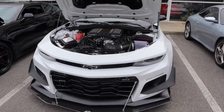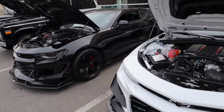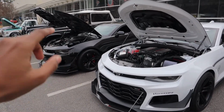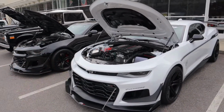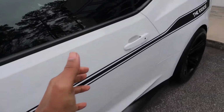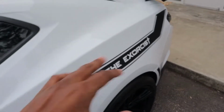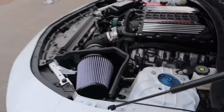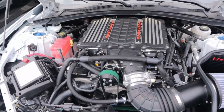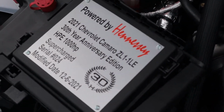Ladies and gentlemen, we have something that is quite rare to see. For starters, both of these Camaro ZL1 1LEs are rare to see, mainly because both of them are tuned by Hennessey, but this one's even more rare for one reason. If I come down, let's follow this line. Yeah, this is the real deal. This isn't any trickery or whatnot. This is pretty much the true Demon killer right here, powered by Hennessey. And there's your plaque of authenticity.